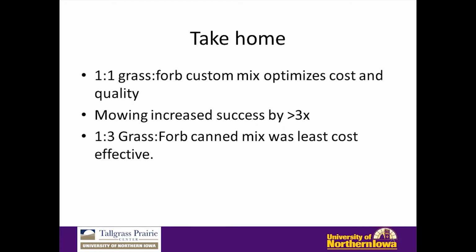Take home: we found that this 1-to-1 grass to forb custom mix optimized the cost and the quality. The reason we say quality is that the more plants you have per square meter, the fewer weeds you have, and you want to take up all the space with plants. 40 plants per square meter is a great number. That's what you want. The mowing increases your success by at least 3-fold, and that's just plant number. When you look at plant size, it's much greater than that. And this 1-to-3 grass to forb canned mix was the least cost effective any way you look at it.